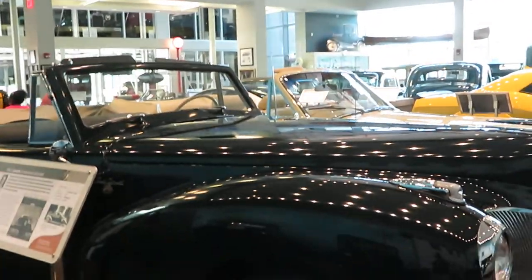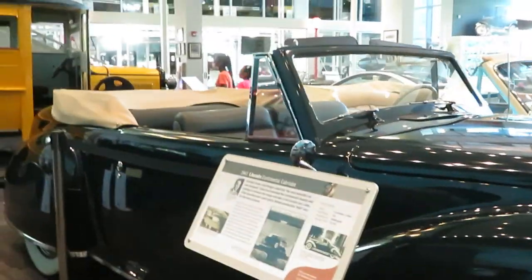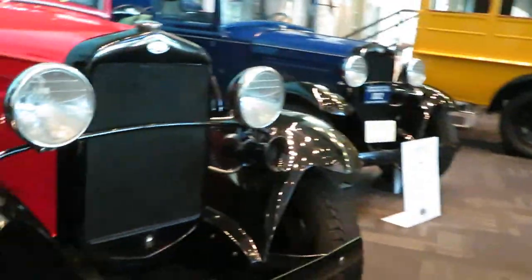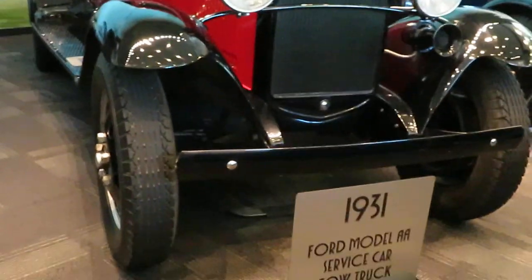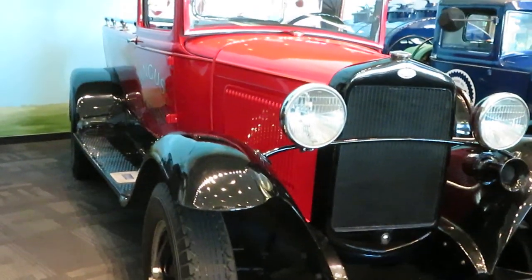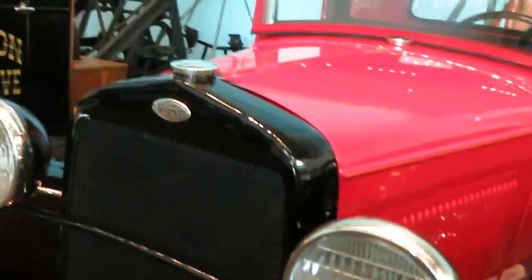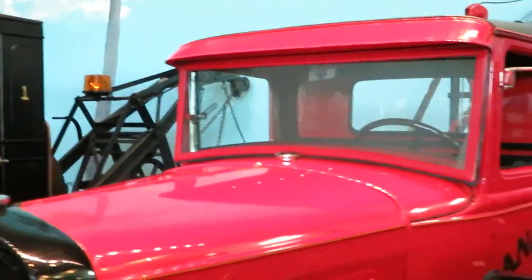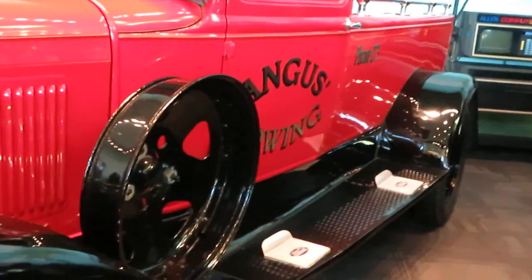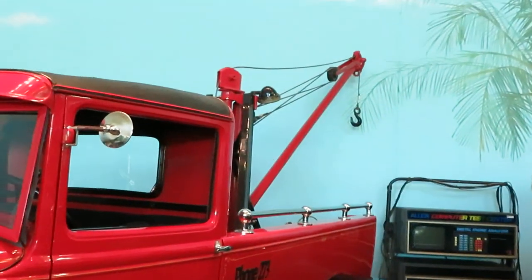Okay, guys, once again, we are in the antique car section of the museum. This is where they have all the antique cars. 1931 Ford Model AA service car tow truck. Wow. This is what the tow trucks used to look like in 1931. Unbelievable. Look at that.